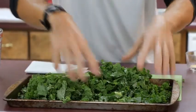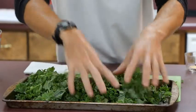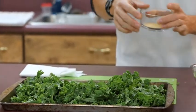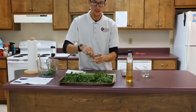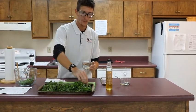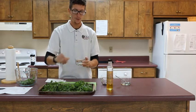And again, you have to remember everything is going to shrink once it dehydrates here, so the kale is going to get smaller and the amount of your seasoning is going to get a little more concentrated on those leaves, so you don't want too much. And then really, from there, you can mix it up with whatever kind of flavoring you want. You can have garlic powder, which is what I'm spreading now. You can use onion powder, paprika, Italian seasoning, something spicy, maybe something sweet and chili, what have you.